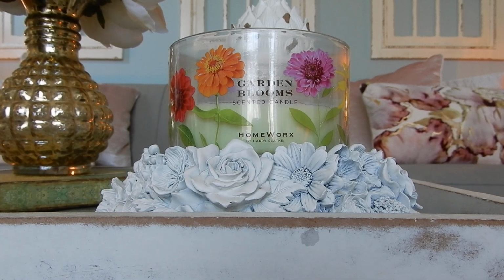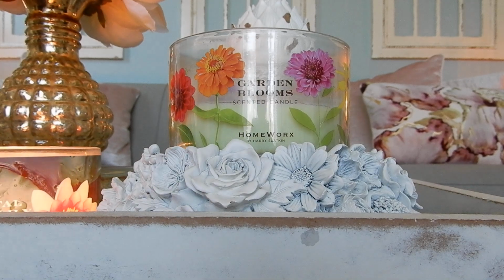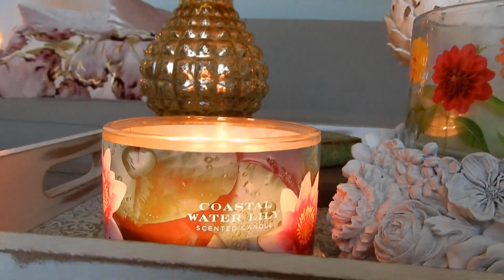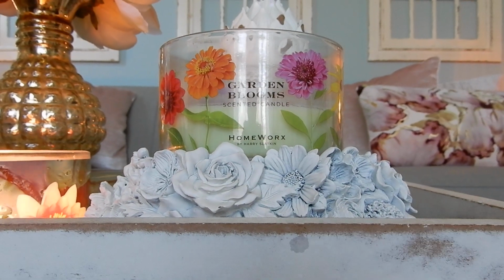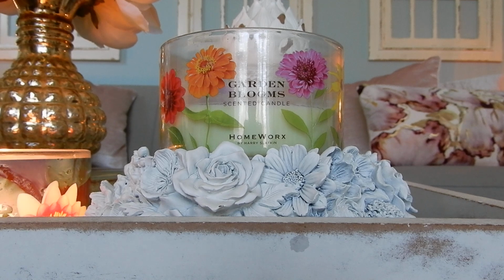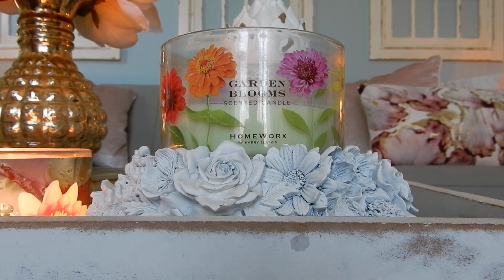I mean, when you compare the label of the Coastal Water Lily, ow, it's burning my finger. When you compare the label of this to this, there just is no comparison. I feel like this was just kind of an afterthought with this one. And I think a lot more people would probably be willing to buy it and try it if the label was a little bit more eye-catching. I'm going to encourage you that if you don't typically do florals, or if you don't really like the look of this one, to try it anyway.